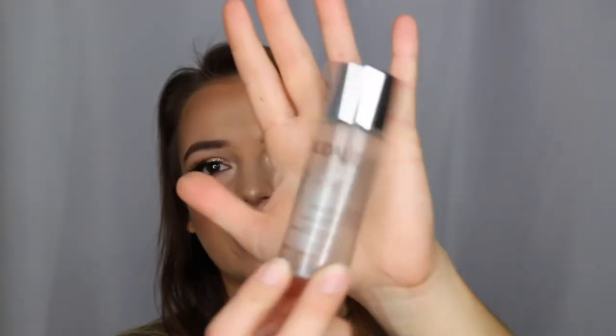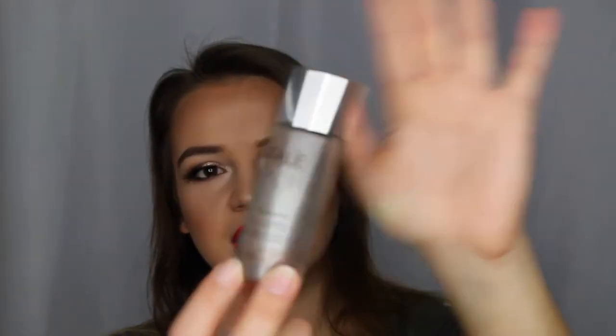This, however, I feel very differently on. This is a little mini of the Caudalie Vino Perfect Grape Water Essence. It's an essence. So often I would use this after I use a face mist, and I would just pat it into my skin. And this was really delightful. It actually took me a little while to warm up to really liking this, but it absorbs into your skin really nicely. It helps absorb other products a little bit nicer.